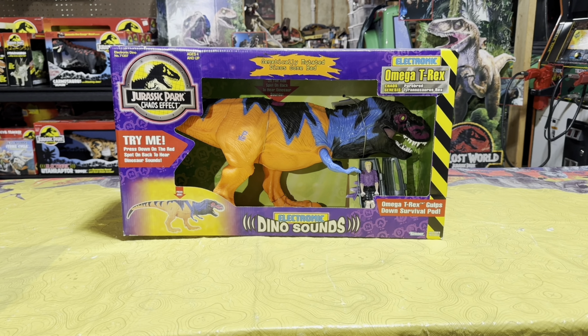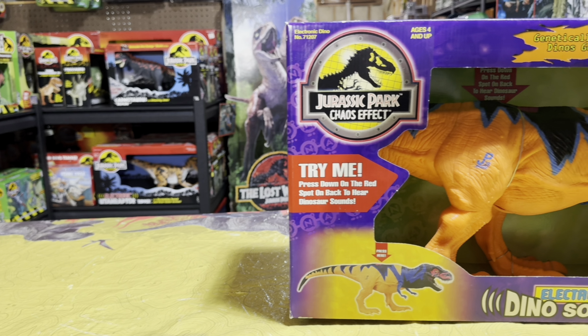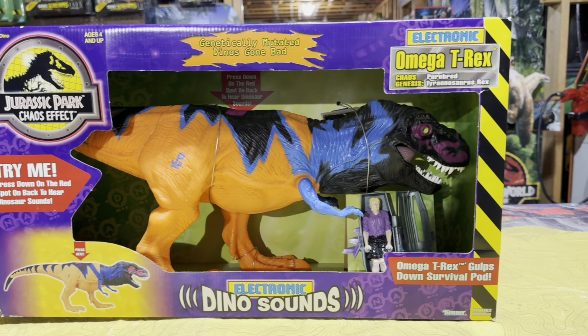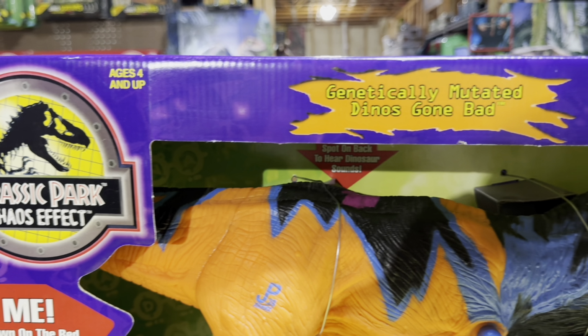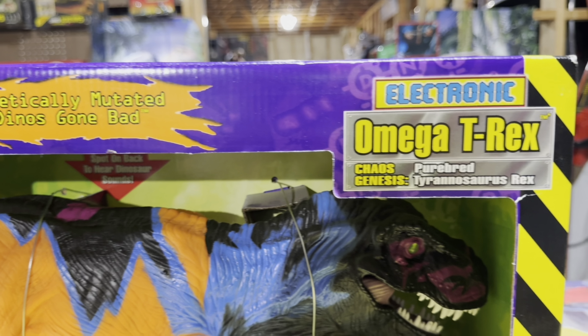Now, lastly, we're gonna look at the rarest Jurassic Park toy ever released, the Jurassic Park Chaos Effect Electronic Omega T-Rex. And not only is this the rarest toy ever made, but this is also my personal favorite. So enjoy this close look at the rarest toy of all time.